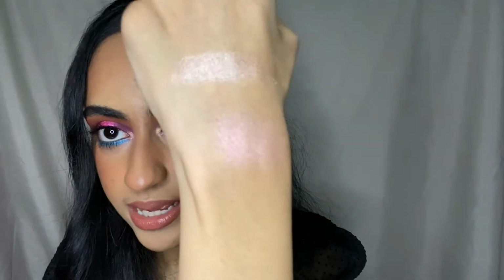Next thing is an Hourglass highlighter. It's the Vanish stick highlighter in the shade Pink Flash. This is what it looks like, and it's a pinky highlighter. It's something I don't have in my collection. This is very, very pink and very lovely, but as well it's very subtle. Can you see it? It's very, very subtle.